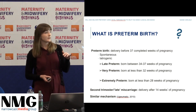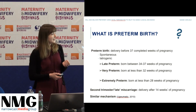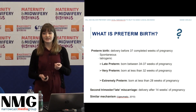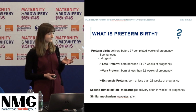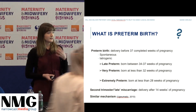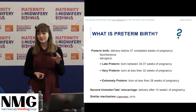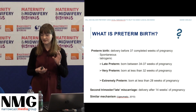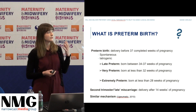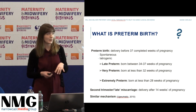Preterm birth can also be divided into 3 distinct categories dependent on the woman's gestation. And I also just want to mention here second trimester or late miscarriages. So these are miscarriages which occur in the second trimester, and they're quite important because more evidence is suggesting that the mechanism for late miscarriages and preterm birth is actually very similar, and the only difference between them is the gestational age of viability. So when you're thinking about preterm birth, it's worth having these late miscarriages in the back of your mind as well.